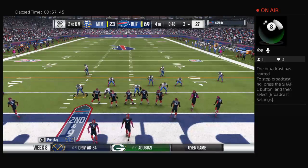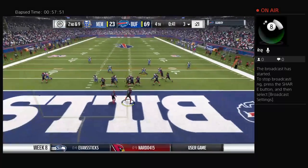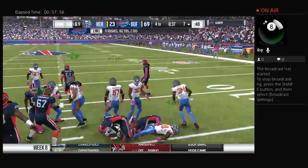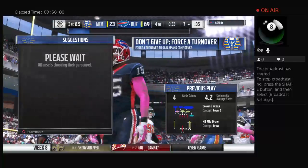Now the last stages of this one. 3rd down. Here we go. They'll run it now out of the gun. And he'll take this forward only up to about the 7. It's a 4-yard pickup there, and it leaves him with 3rd and 5.